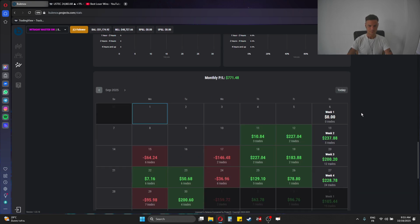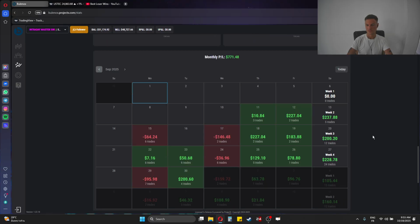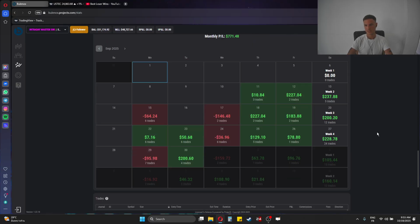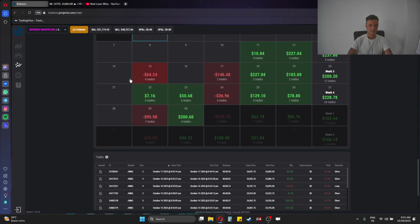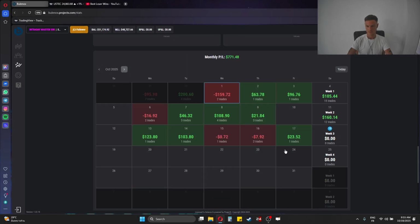So we've had the monthly now. Let's look at the week by week. You can see these are the profits, and they're consistent. It's plus 230, plus 200, 230, just 100 that week, then 160, and what's the last week, I think? Just this week here. We're mid-November now. 240 was the last week.